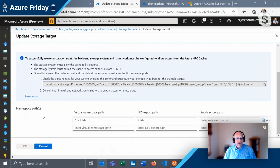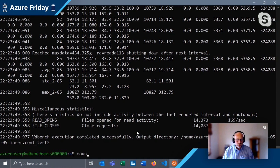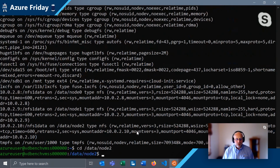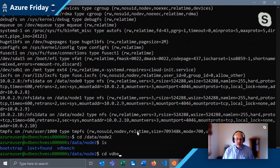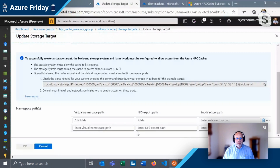Okay, and then you can actually build what's called a namespace. If you go into your client machine and navigate a directory, as I was, data node 2, the directory structure you're navigating is actually on the HPC Cache, but it is a virtual directory structure. And what that allows you to do is point the HPC Cache not just at one thing.